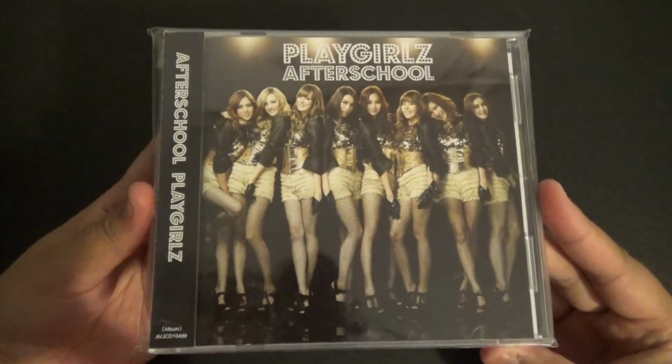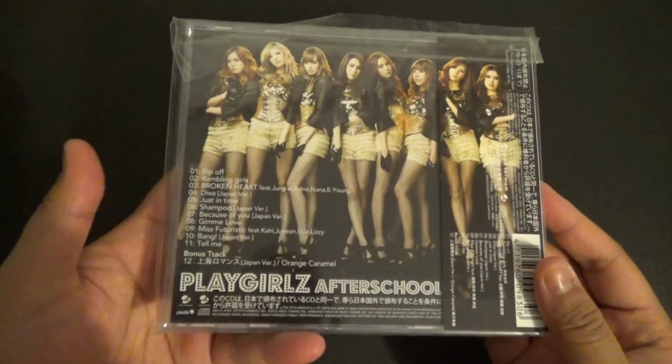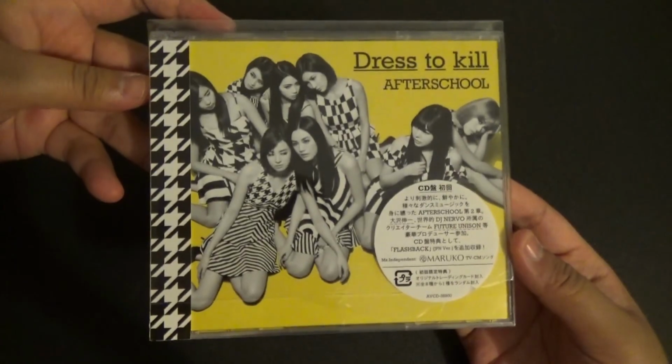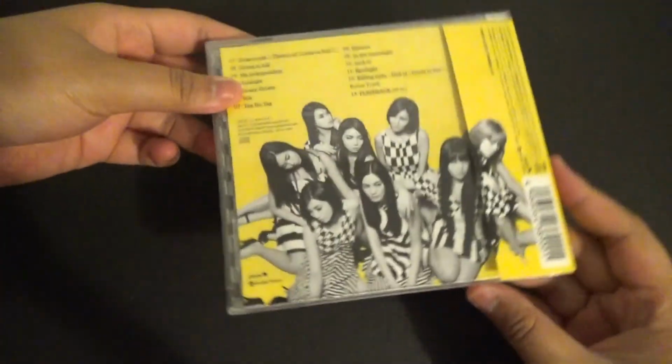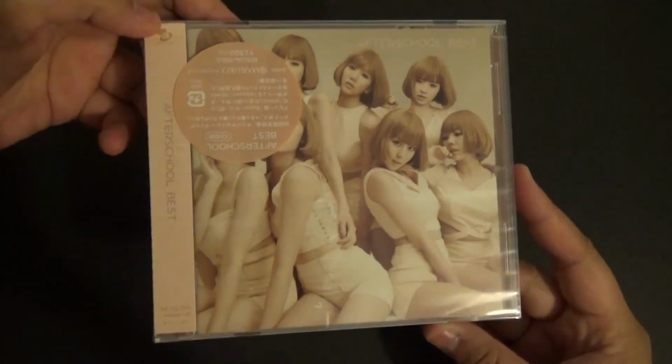Okay, and then because I couldn't help myself once again, I actually got their Japanese single, only full-length album. This is Playgirls. This is the Taiwan edition. Then I have Dress to Kill, 2nd album. And then I also have The Best. Whoops, it covered their face.